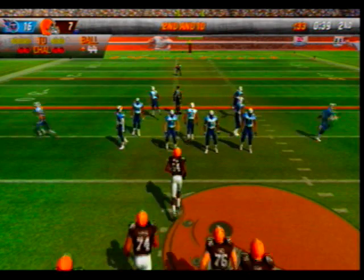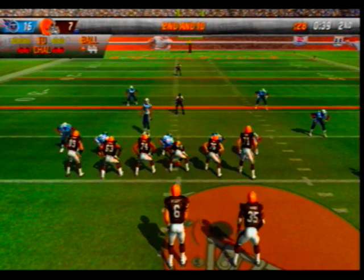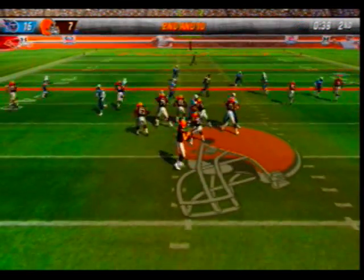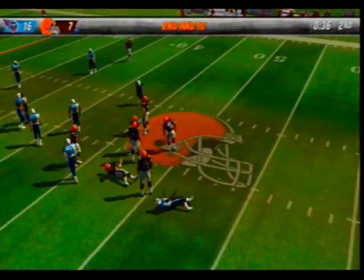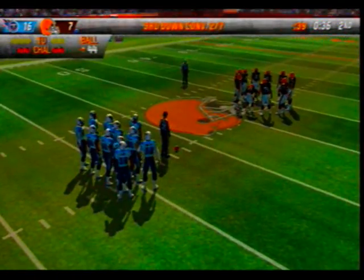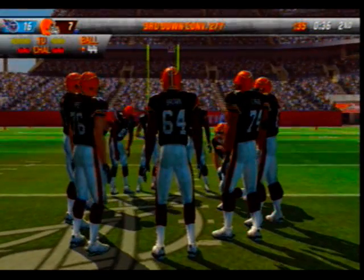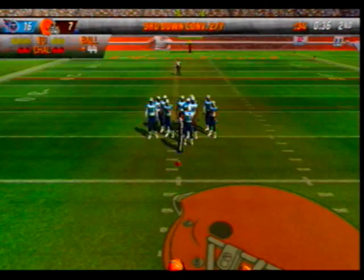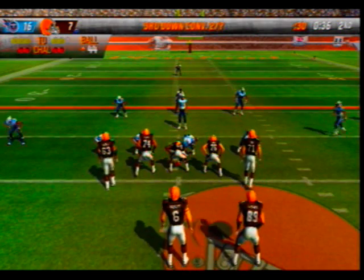Second and 10. Ball on the 44-yard line. Gets rid of it. Knocked away. Good push by the defensive line, forcing the incomplete pass. He hung in there, but he didn't really have the time that he needed to make the play. The quarterback has to know who his outlet guy is and get the ball to him when he feels that pressure coming. Third and 10. Ball on the 44-yard line.